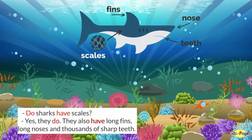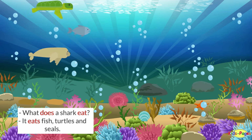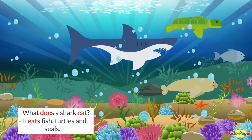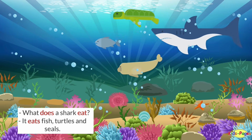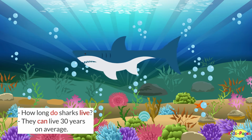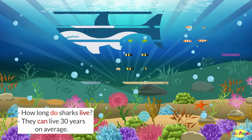They also have long fins, long noses and thousands of sharp teeth. What does a shark eat? It eats fish, turtles and seals. How long do sharks live? They can live 30 years on average.